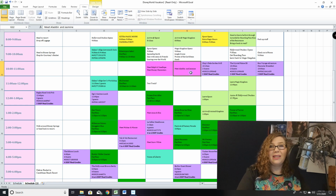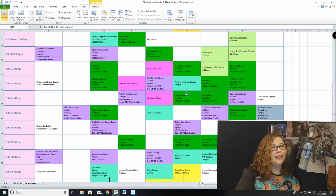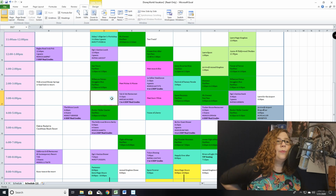And then meeting Aladdin and Jasmine in Magic Kingdom. I have yet to do that either, and I'm like, I need to meet Aladdin and Jasmine. The other one, there was another one. Oh, you can meet a ton of Star Wars characters in Hollywood Studios. I did not put them in here, but I'm hoping we can get to them.